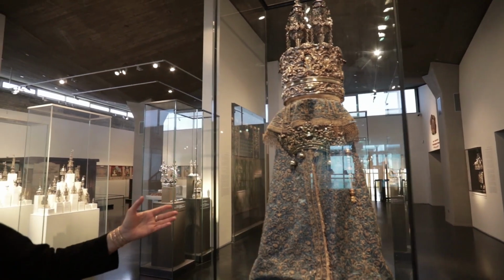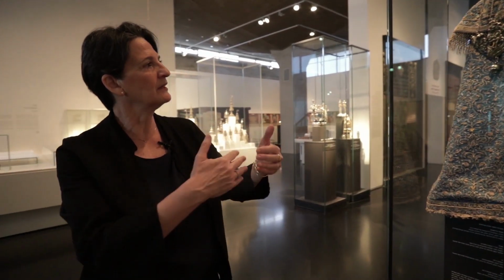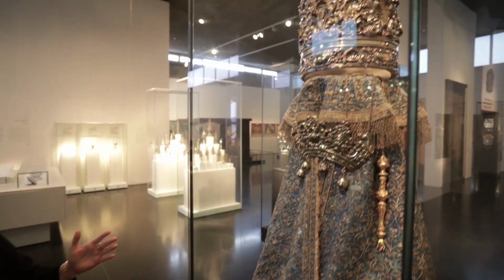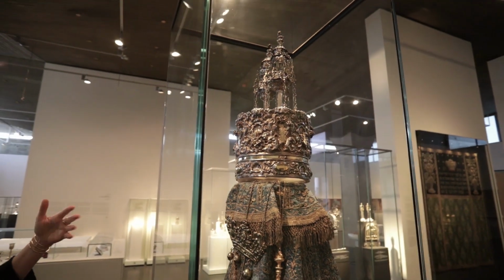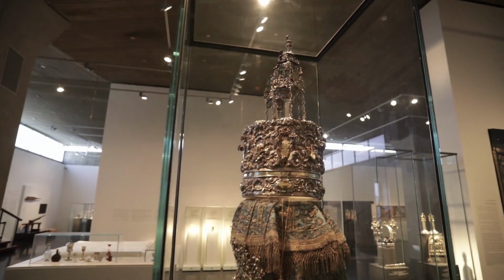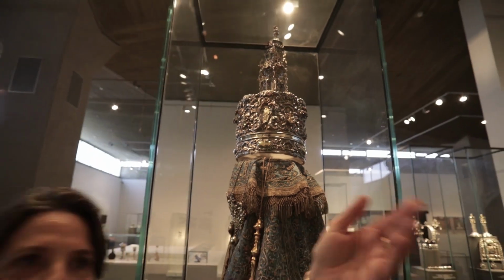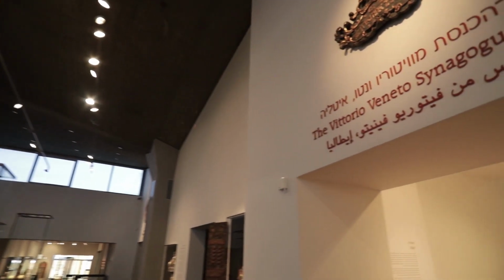These kind of fabrics were in use in noble houses and in churches, and they were remade to make a Torah mantle to cover the Torah scroll. And the silver objects, as I said, were made in Venice, and I would like to show you more of them inside the vestibule of the Vittorio Veneto Synagogue that we are going to visit very soon.